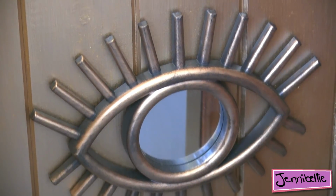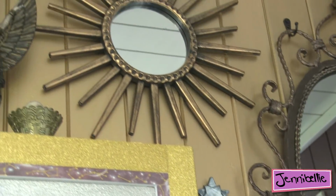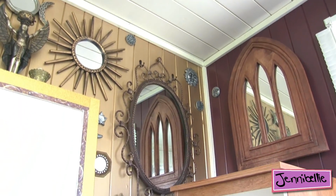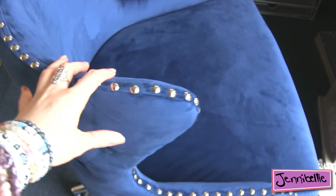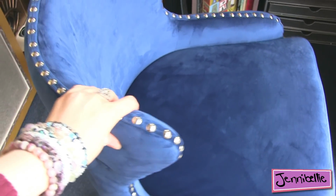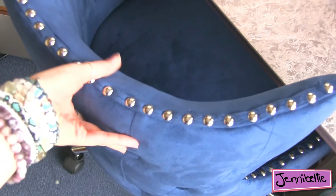I also added a wall of mirrors and I got a beautiful chair, and I did have a concept in mind as to what I wanted for this space, and I will at some point do a full makeover video for everything and explain to you what the thought process was behind a wall of mirrors and a curio cabinet wall that I've got to show you coming up, and all of the bits and bobs that I'm doing in this room. But it's turning out super beautiful. I love it, and I'll keep you updated.